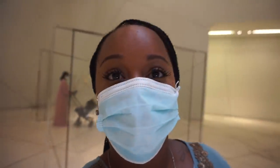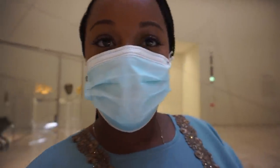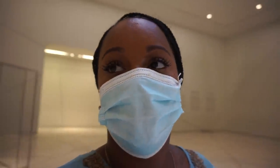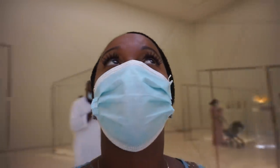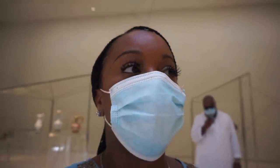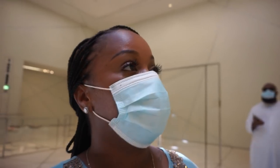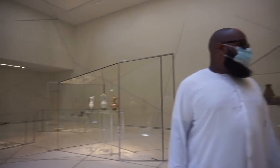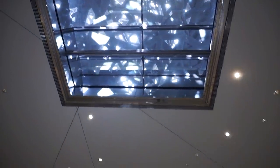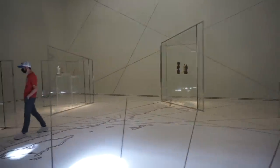We are now in the Louvre Museum. There are only two of these in the world. The first one is in Paris, and here in Abu Dhabi, they purchased the name from France and the rights to be able to build this place. So this is what it looks like. It's so beautiful. It's so quiet in here. This is just a museum with tons of different pieces.